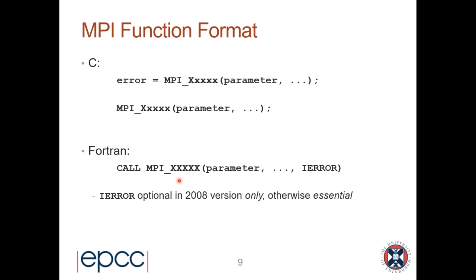So MPI functions: all MPI functions in C have the same format. They're capital MPI underscore, capital letter, lowercase letters, with all the parameters. They return an error code. C being C, you can just ignore the error code if you want. Fortran, for some reason, Fortran programmers hate functions. They like subroutines.